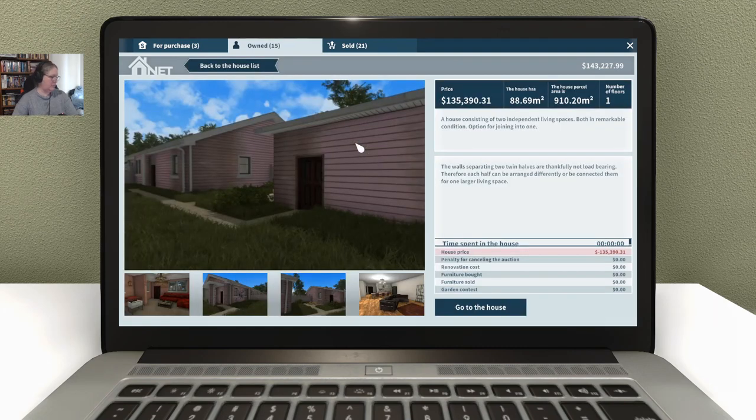We'll probably get in time to do the cleanup and a bit of a walk around. The house consists of two independent living spaces, both in remarkable condition, with an option for joining into one. The walls separating the two twin halves are thankfully not load-bearing, and therefore each half can be arranged differently or be connected for one larger space. Let's go see what it looks like.